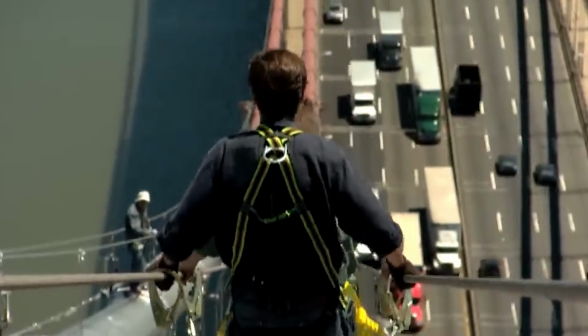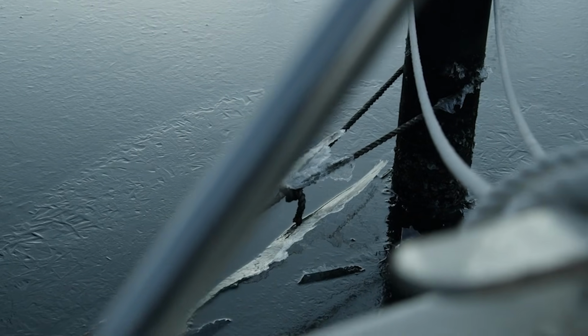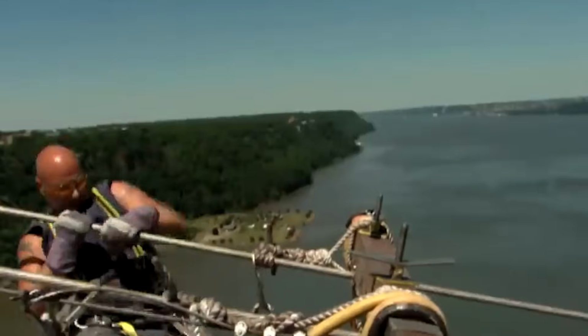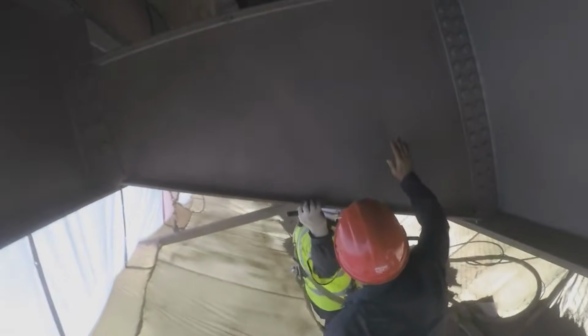And then there's the weather. Bridge painters work year-round. That means they're out there in the middle of winter when it's freezing cold and the steel is covered in ice. They're out there in the summer when the metal's so hot it'll burn your skin if you touch it. They're out there during storms, during high winds, during hurricanes. Yeah, hurricanes. Because bridges don't stop needing maintenance just because the weather sucks.